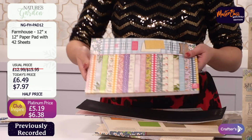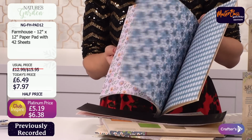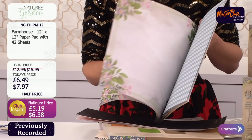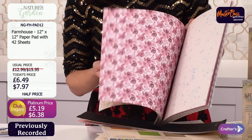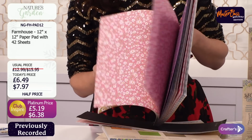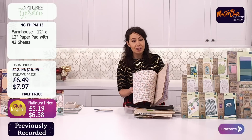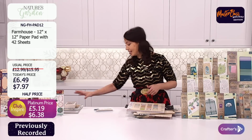I actually used this paper pad for a christening card not that long ago. I used the little bunny rabbits and I used some of the gingham as well, and it does work all year round. So if you would like to seize the moment, now is your chance because you're getting 12 by 12, really high quality paper. You know, it's not flimsy, for just £6.49 or $7.97. It's a real good deal, that.